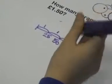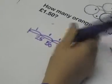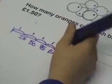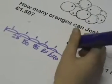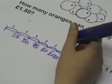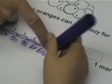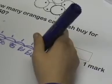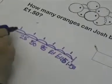Then 75, then £1, then £1.20, then £1.50. You mean £1.25? Oh yeah, £1.25. Then £1.50.